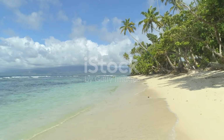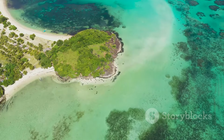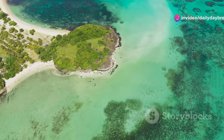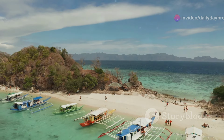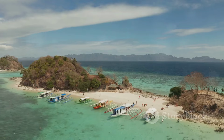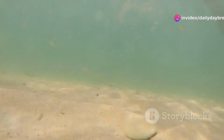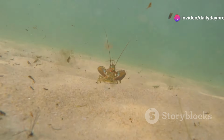Sun, sand, and serenity. Taketomi's enchanting beaches. Taketomi Island is blessed with some of Okinawa's most stunning beaches, each offering its own unique charm. Kondoi Beach, located just a short walk from the main village, is a popular choice for swimming, sunbathing, and simply relaxing on the soft white sand. The crystal clear waters are perfect for snorkeling, revealing a vibrant underwater world teeming with colorful fish and coral reefs.